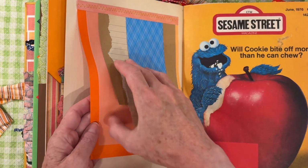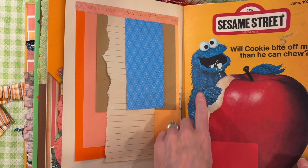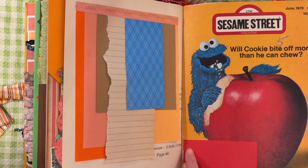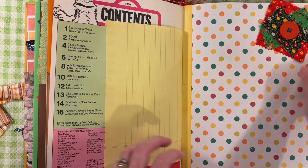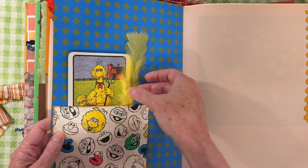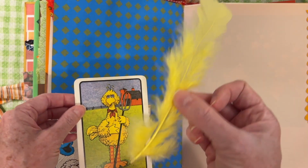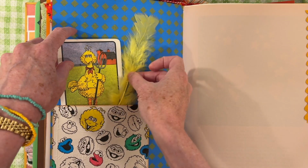Some of them have little notepads that I stitched in. This is the cover of one of the magazines. It had a big rip out of it, maybe where someone had taken their address out, so I just patched it with paper. Here's a cluster with a button. This is the decoupage napkin pocket and a flashcard, and each journal will have a Big Bird feather.